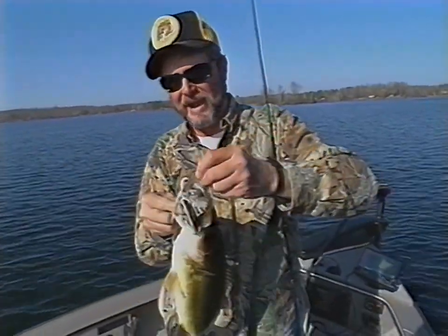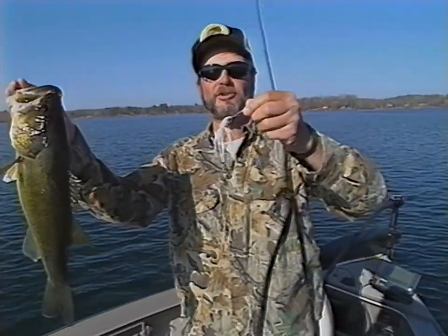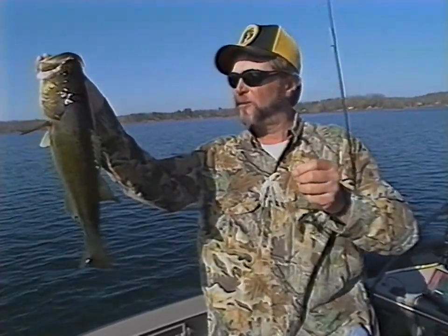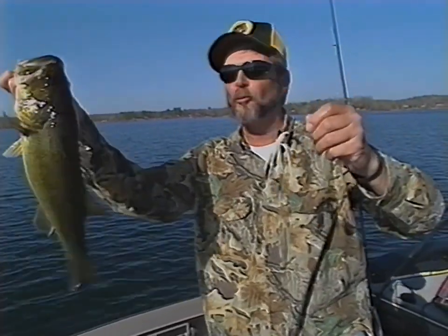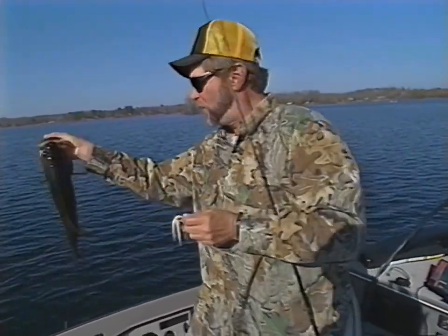You know, spinnerbaits and bass like this go hand in hand. Bunches of fish are taken on spinnerbaits every single year. If you go for largemouth bass, you don't ever go out on the water without a spinnerbait tied on a rod. It works all year long. It produces fish in all kinds of water.